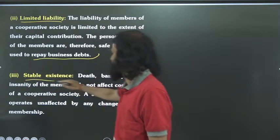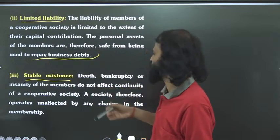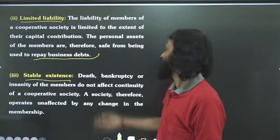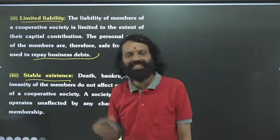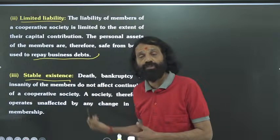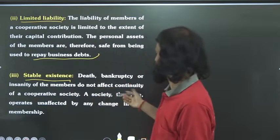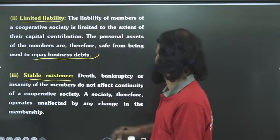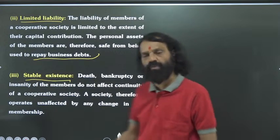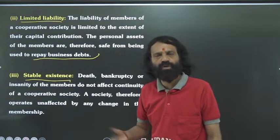Then what else? Another point is stable existence. Death, bankruptcy or insanity of the members do not affect continuity of a cooperative society. In case the cooperative society's secretary dies or there is any other problem, bankruptcy, insolvency or more debt, then the society need not stop or close. So, the members can elect another member and continue its activities. A society therefore operates unaffected by any change in the membership. The new members can join and continue it. The new secretary will be elected, then its usual work will go on as usual.